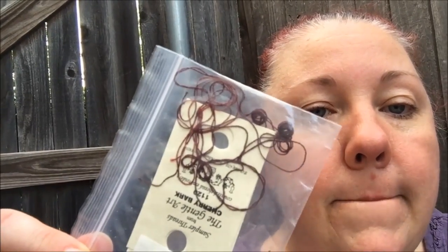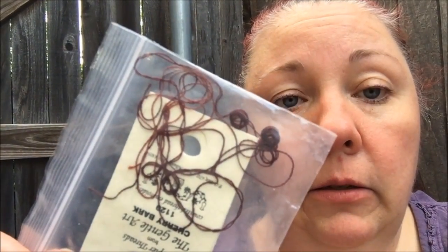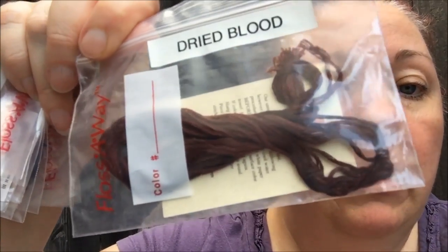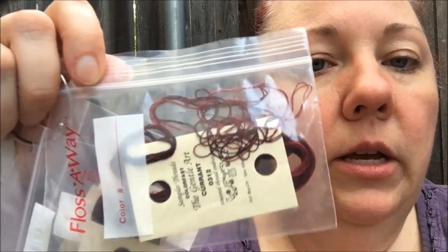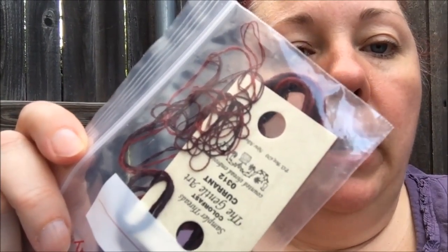So I get home, and that's all I have of Cherry Bark. That's it. So I'm like, I wonder if perhaps I have been somewhere where I could have remedied this situation had I known it was that close to being out. Yeah, that would have been smart. Oh well. So I actually pulled two other colors that are similar. I have this limited edition color called Dried Blood that is similar, but it's a little more rusty. And then I pulled another one, which is Currant, which is pretty close to Cherry Bark. It's a little lighter than Cherry Bark, but I think that I can make it work. I may just use the darker end of the thread.